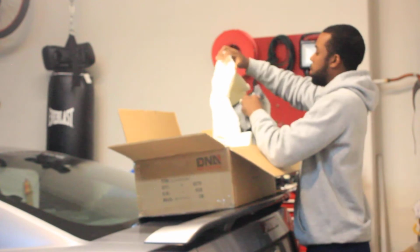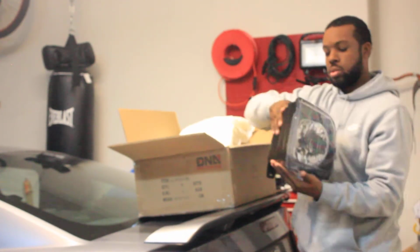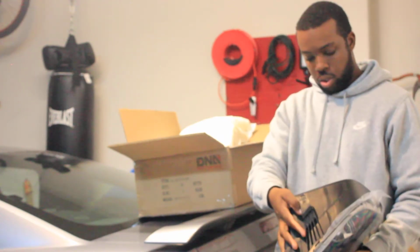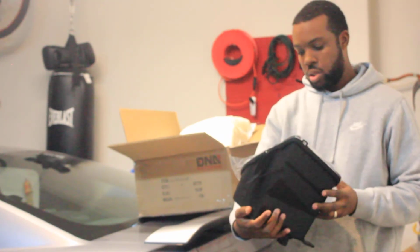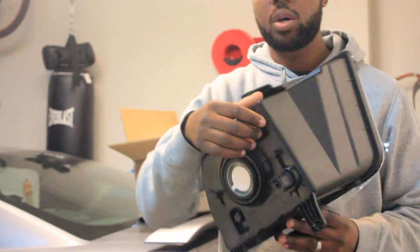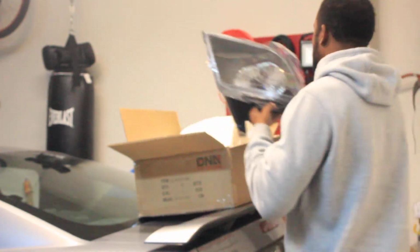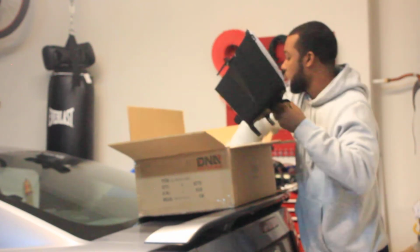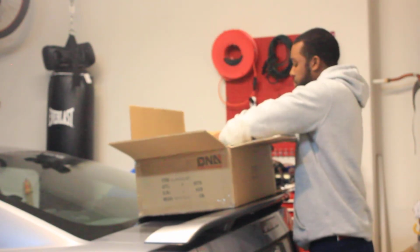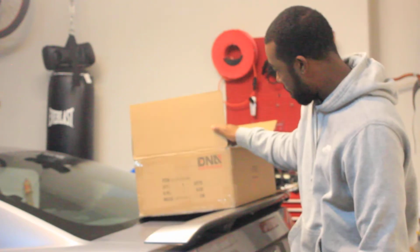It is looking pretty good, actually. Not bad. So I figured just get the pair and replace both of them, so it's not looking like one's dingy and one's not. So yeah, got both of them there. Just trying to get the car back together. So yeah, that's just a quick open box. Pretty happy with this one.